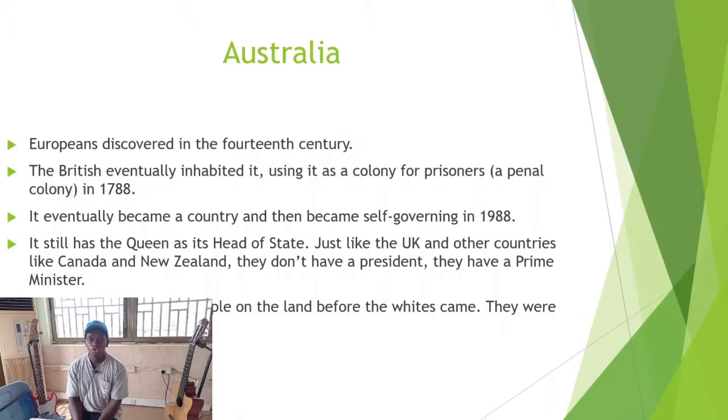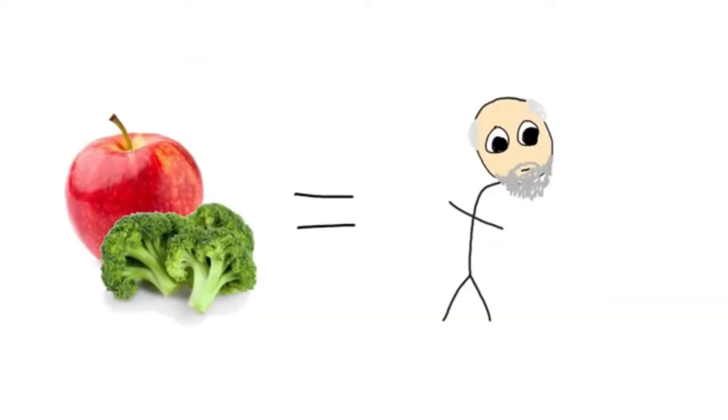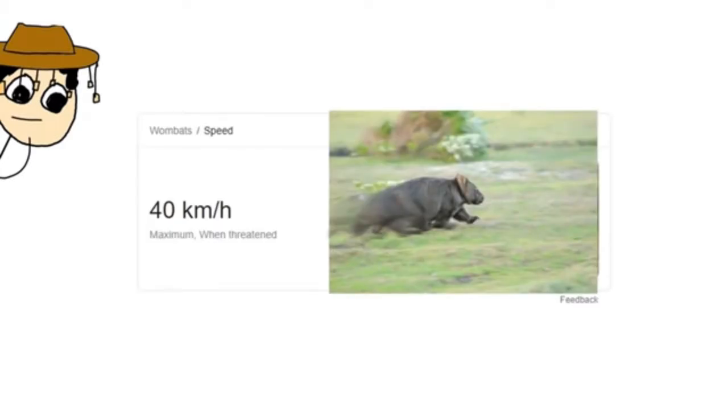So, let's talk about Australia for a bit, okay? Now, Australia is a fantastic place. Fantastic for all sorts of reasons. Wonderful and awful. As an example, in North America, they teach you in school it's important to eat healthily because you want to stay fit so you don't get sick and have a long life. And you're like, okay, yeah, I guess. But in Australia, they make it very clear. Wombats have a top speed of 40 kilometers an hour, and the weak will be left behind.